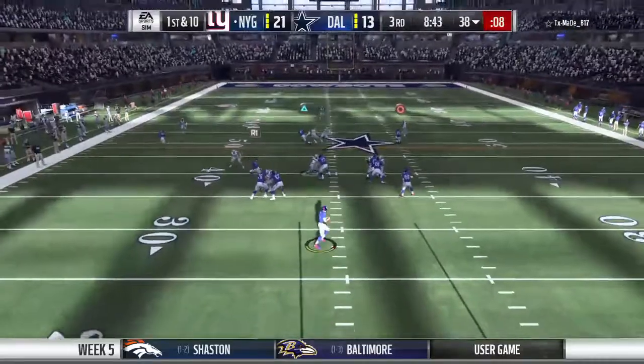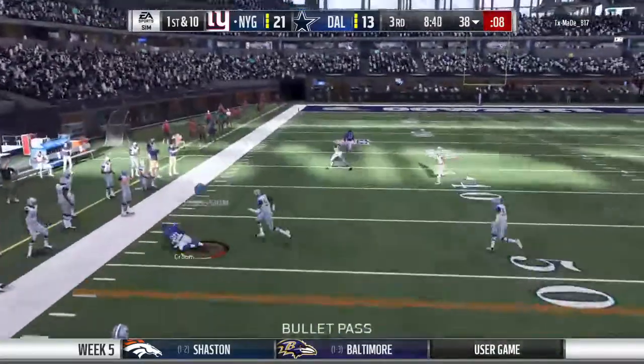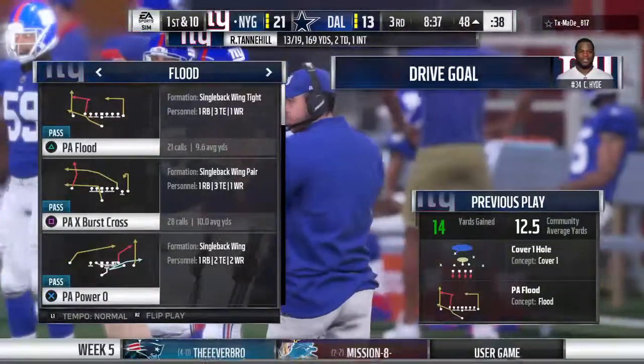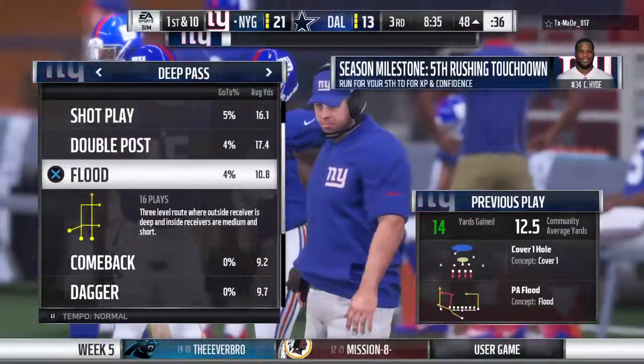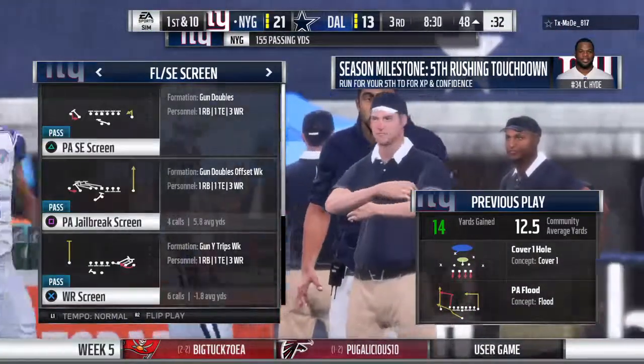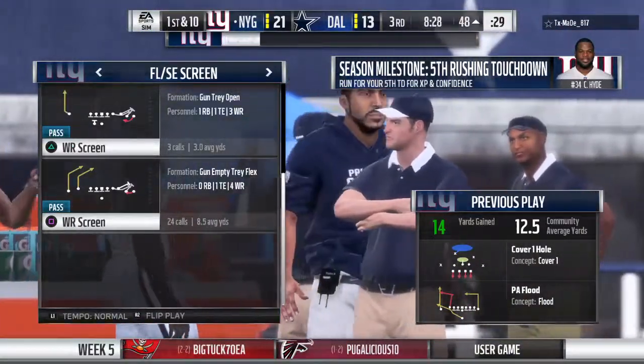They go play action here on first down. He's got his tight end on the corner route. It's complete. A good gain of 14 there, and it moves the chains. And the game just keeps evolving. Big guys running those corner routes, so difficult to cover.